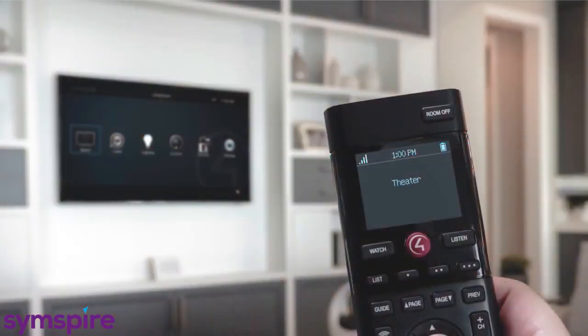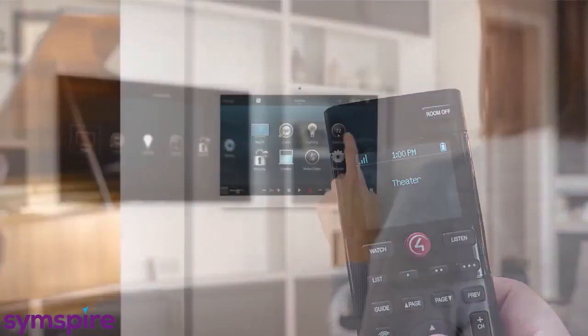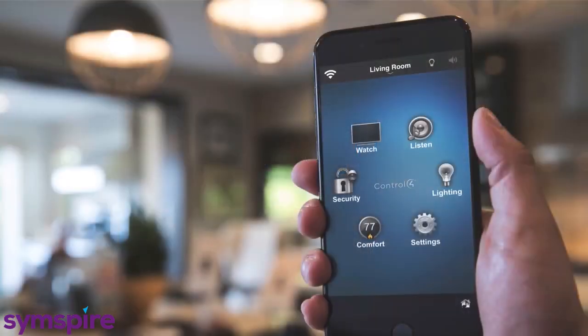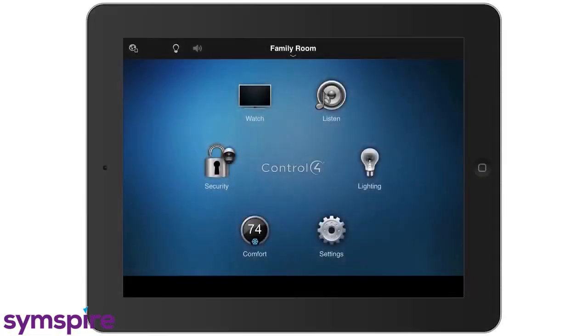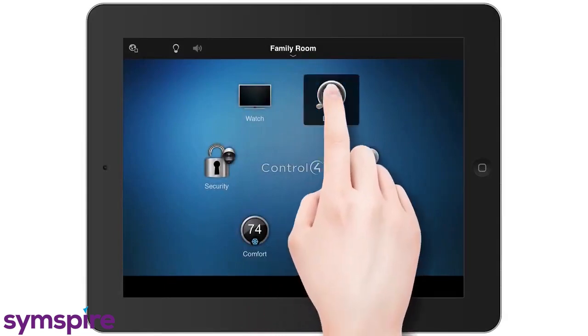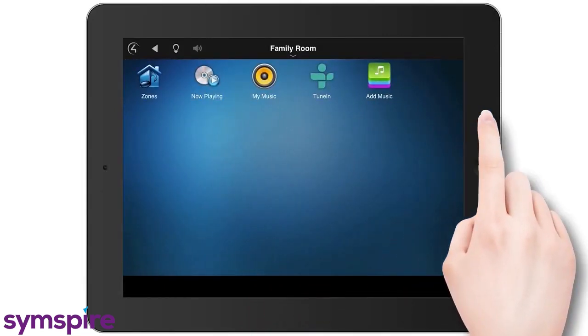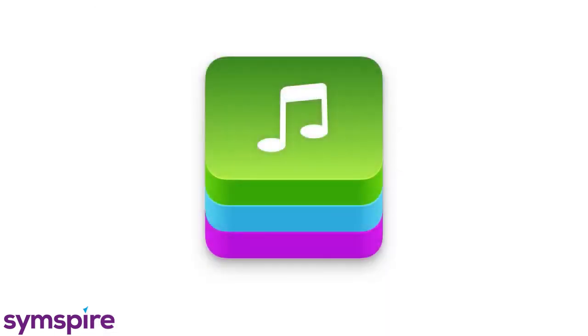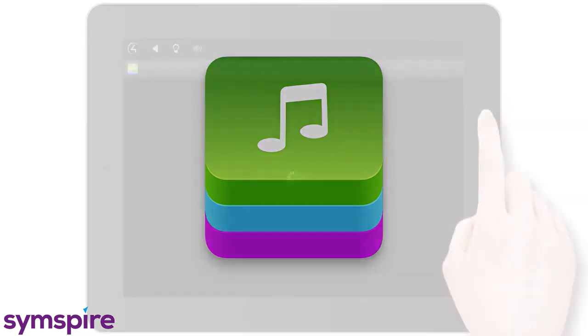You can add streaming music services using a Control4 remote and your television, a touchscreen, or the Control4 mobile app. On the home screen, tap Listen. Tap Add Music. If you don't see the Add Music icon, contact your dealer. They can help you add this feature to your system.